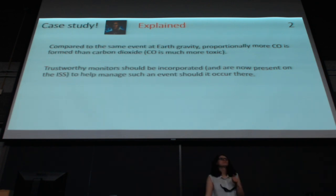Don't they have carbon monoxide alarms that you can have in your basement or house? Yeah. Well, how come they didn't go off as soon as the carbon monoxide was reduced? So this was a hypothetical scenario. They definitely have carbon monoxide sensors.